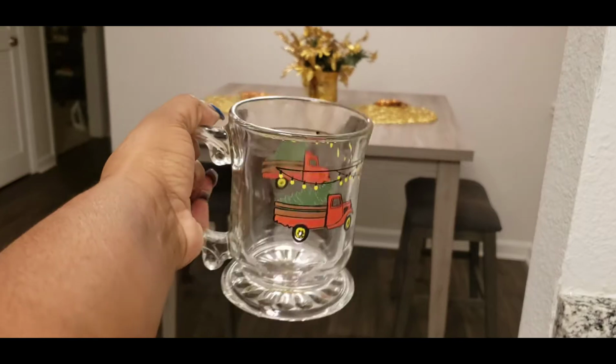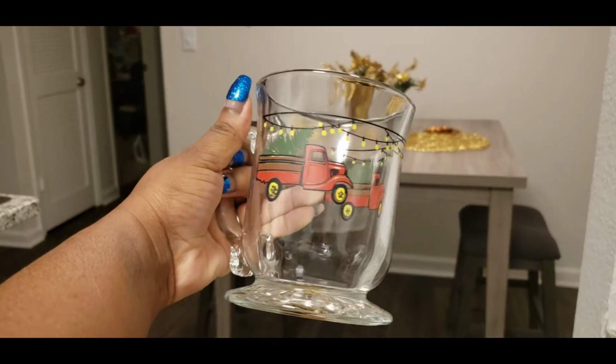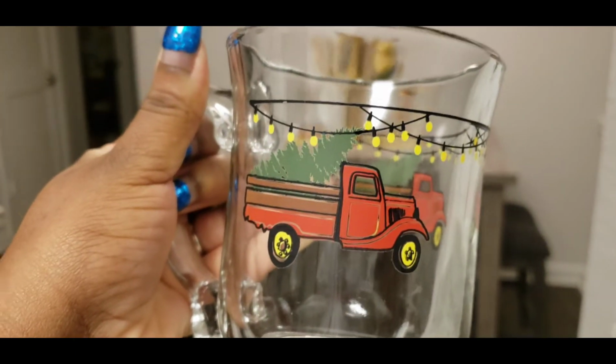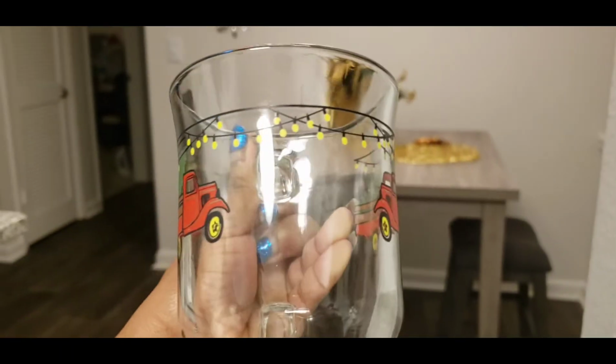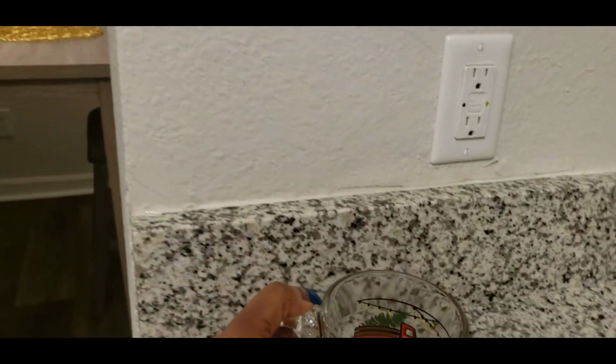These cute little coffee, tea, whatever, apple cider mugs at Big Lots. I got this one is Georgios. It's got like a truck with the Christmas tree in the back and the lights. I got one as well, as mine is with the snowman on it.